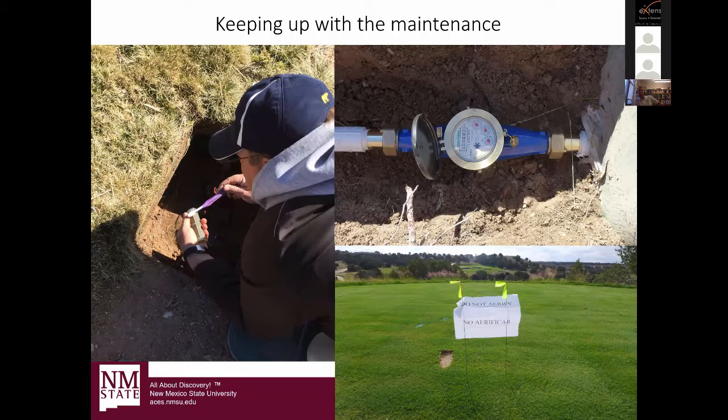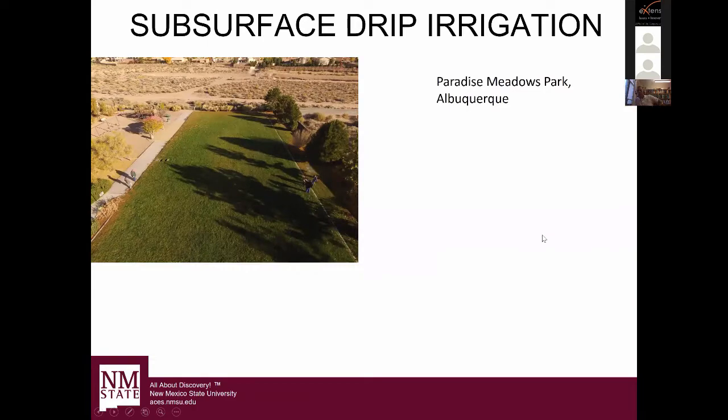But when they placed the sign, they actually poked the 2 wires that they used for the sign, 2 holes into the drip line, which had to be repaired. Quite funny, I think. Last but not least, our project up in Albuquerque.